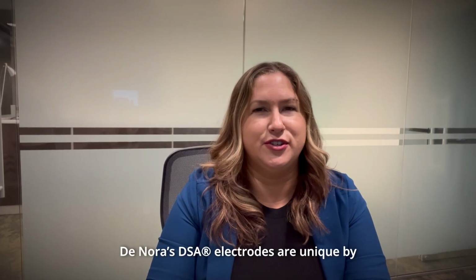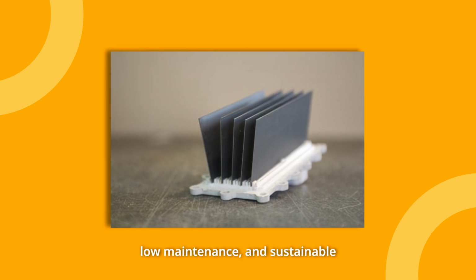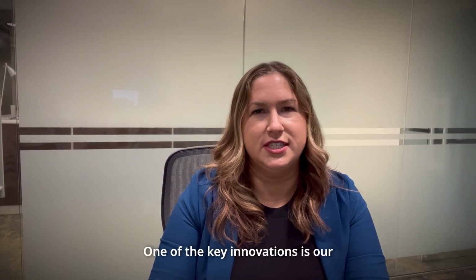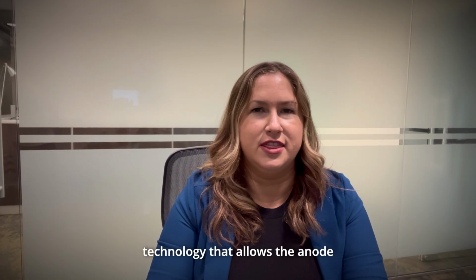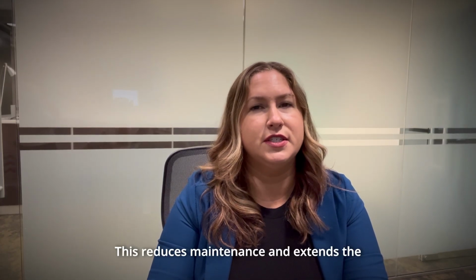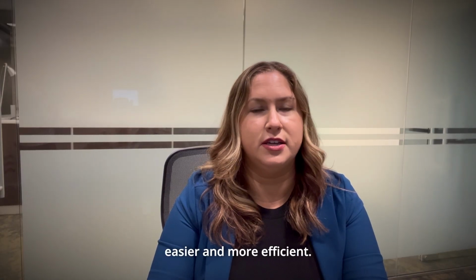Nora's DSA electrodes are unique by design, engineered to deliver reliable, low maintenance, and sustainable performance in saltwater chlorination. One of the key innovations is our self-cleaning technology that allows the anode to automatically remove scale. This reduces maintenance and extends the life of a chlorinator, making everyday pool care easier and more efficient.